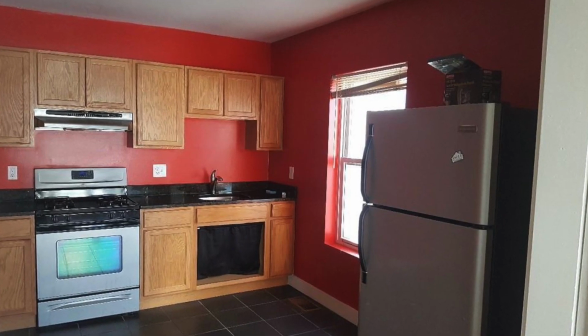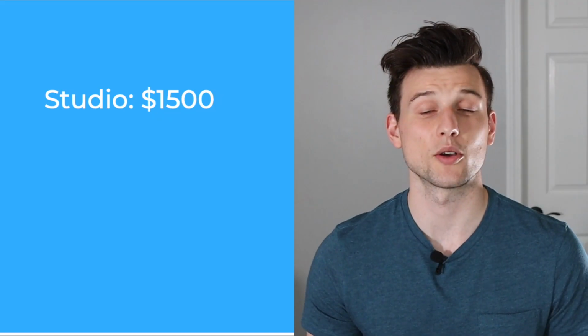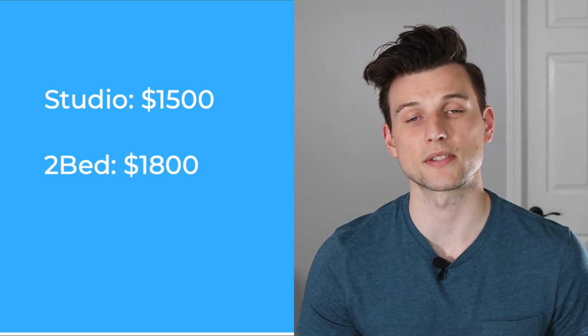And the other units, there was a studio as well as a 2-bedroom apartment. So the studio was paying $1,500 a month, and the 2-bedroom apartment, well, originally the seller said that they were paying $2,200, then all of a sudden it was $2,000, and then I actually specifically talked to them and it was only $1,800. So it was $1,500 for the studio and $1,800 for the upstairs apartment.